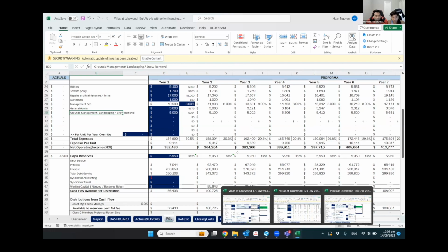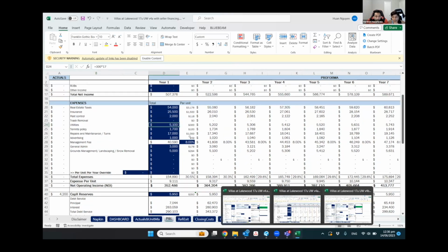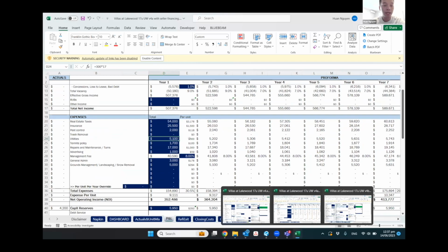Hey, Hoon, I have a question on utilities. Is it possible to implement RUBS here, or is everything already metered since it's a new construction? From what I remember, this one was separately metered. The reason that we had this here was because we had an allowance for vacant units. I found that sometimes when you have vacant units, the utility expenses can add up to quite a bit, just from doing the turns and having vacancies. When we looked at the rent roll that they provided, they were paying for utilities for some of the units, but like I said, it was only because there was a concession that they provided, and it wasn't a huge amount. Yeah. Cool.